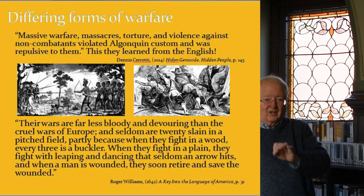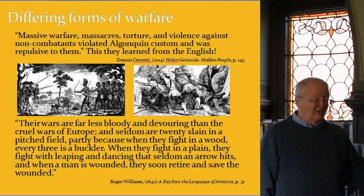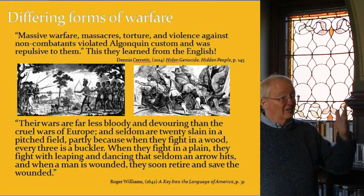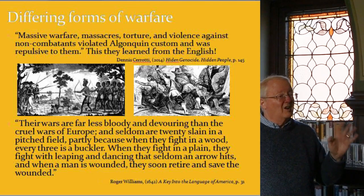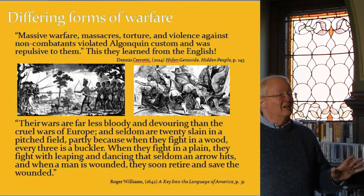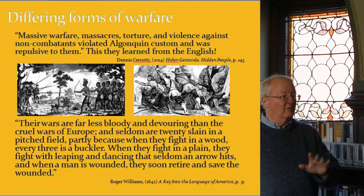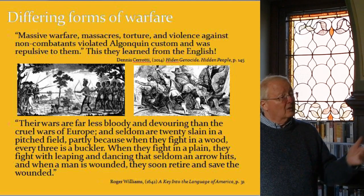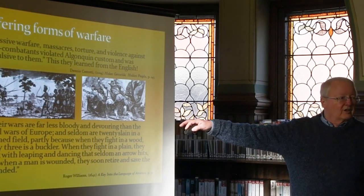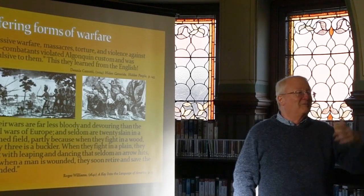But when they saw how the English were fighting the wars, and between the massacre of the Pequots in 1637 and the Great Swamp Massacre, in which hundreds and hundreds of men, women, and children were burned alive, they saw a different way of war being conducted and began doing the same thing. So who learned scalping? The native people. From whom? People in England.